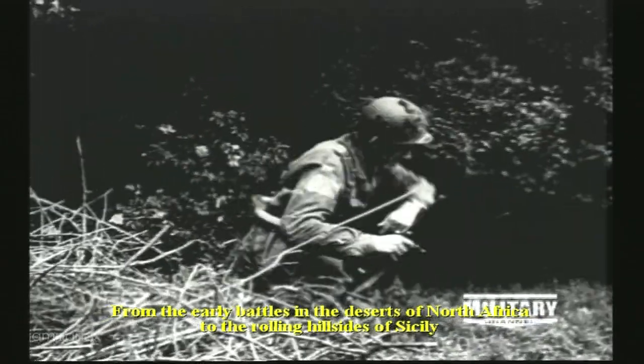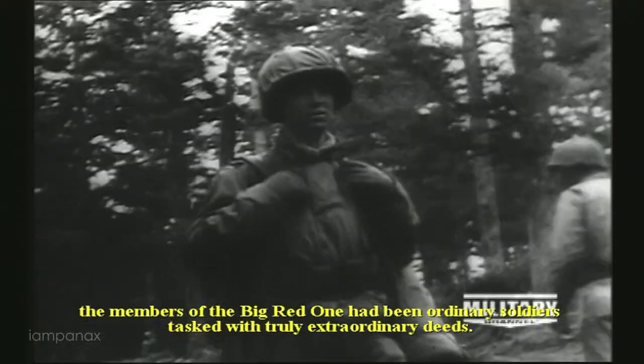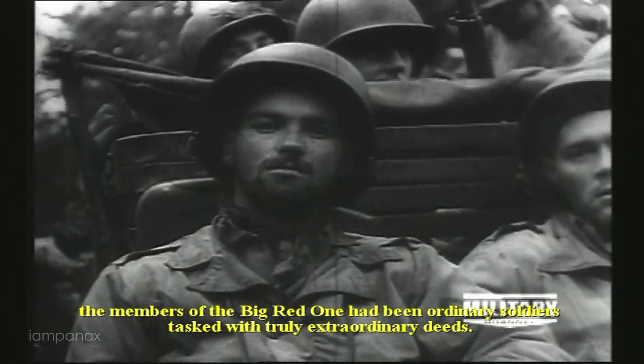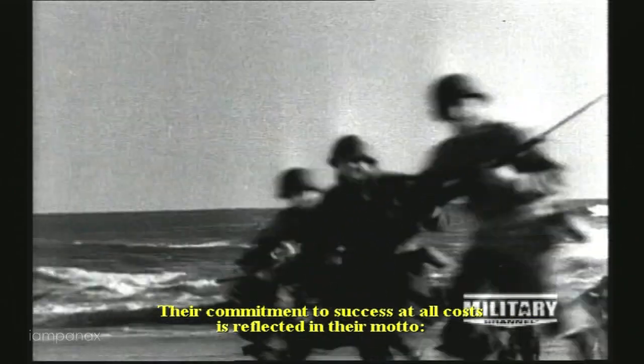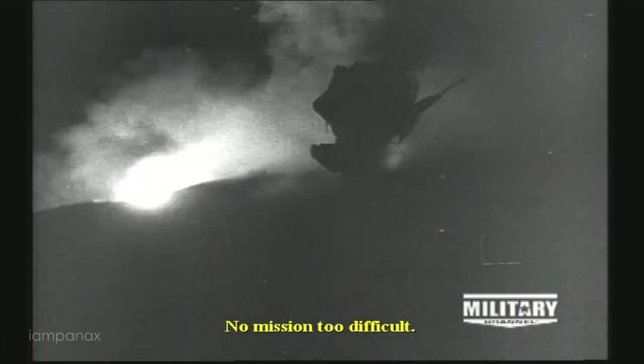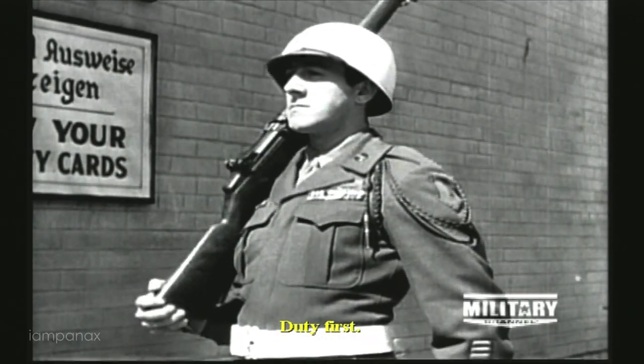From the early battles in the deserts of North Africa to the rolling hillsides of Sicily and into the darkest days of occupied France, the members of the Big Red One had been ordinary soldiers tasked with truly extraordinary deeds. Their commitment to success at all costs is reflected in their motto: no mission too difficult, no sacrifice too great, duty first.